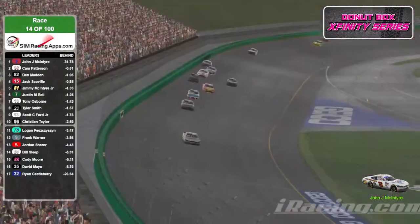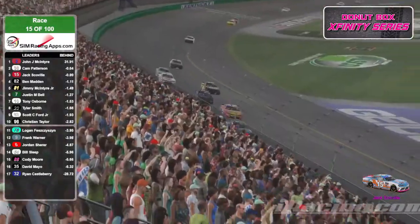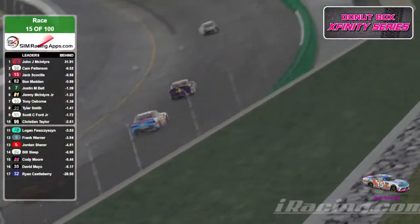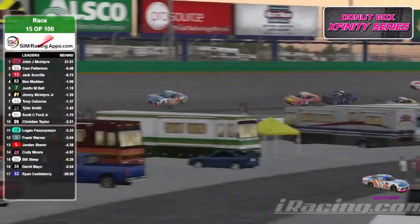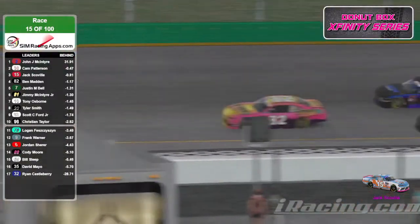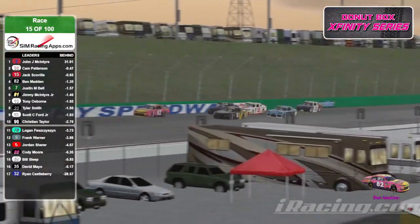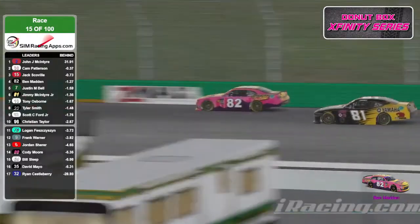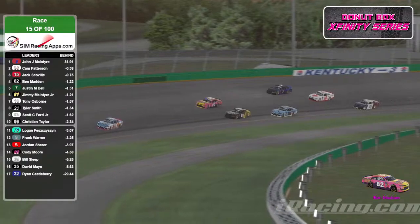Everybody seems to be pretty spread out right now, while at the same time they're all sticking fairly close together here in this top 8 or 9. Ben Madden getting loose. He had to check up the middle of the corner, made Justin Bell slow up. That gave Jimmy McIntyre a way around Bell. He's looking to get Ben Madden now. He dives to the inside.